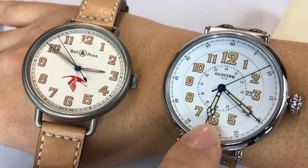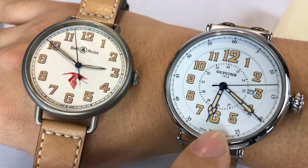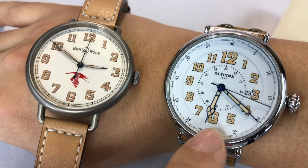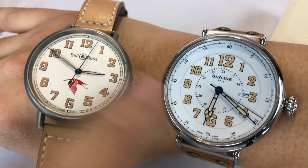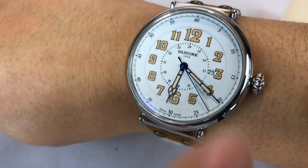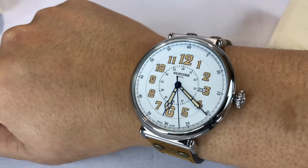The interesting thing is the six on this, which I think is just a very vintage six. People said, "Oh, I see the G for Glycine on there." I don't know that that was purposeful, but they may have said it was. Obviously commemorating 1914, as it says there on the dial. I love the blued hands. It's just a gorgeous watch.